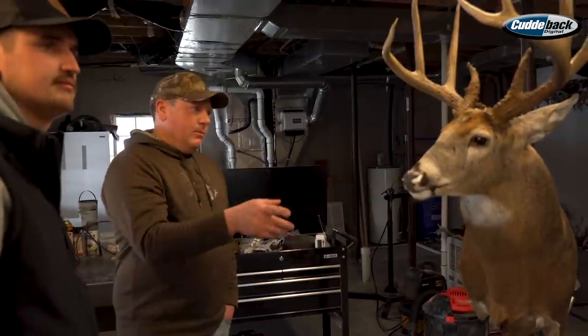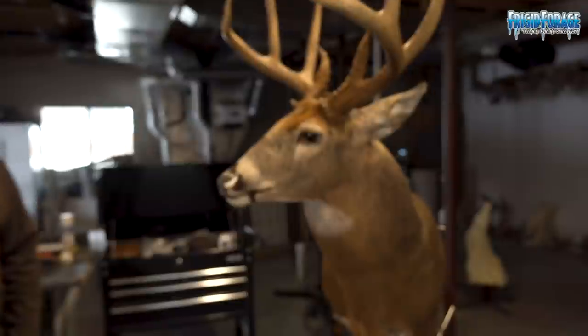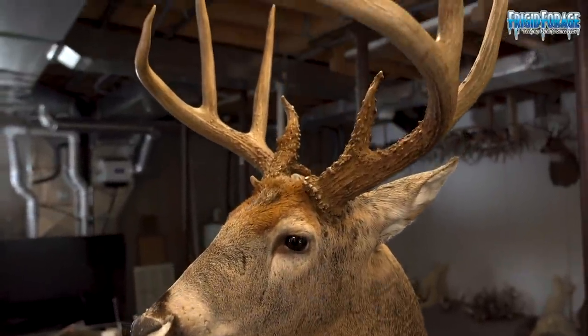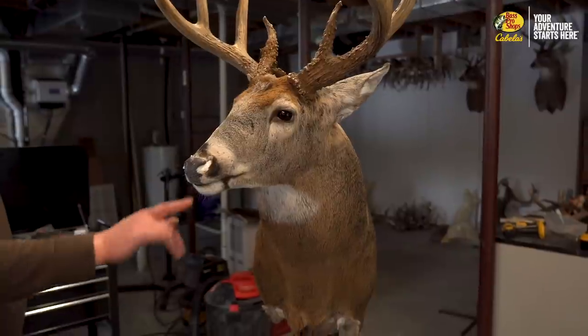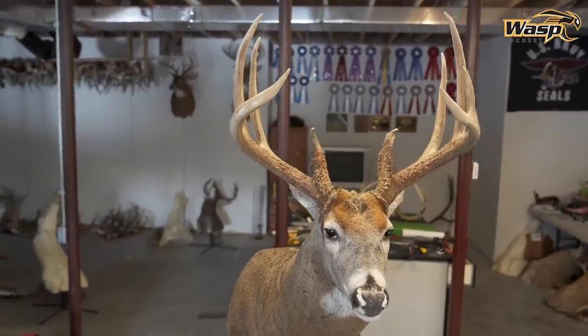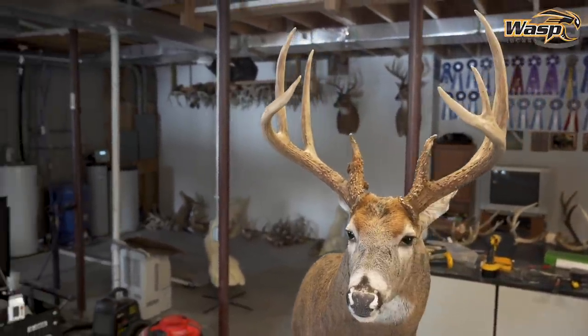And his head is just a block. I mean, it's just a really big, really big deer, both antler wise and frame wise. As far as forms go, this is one of the biggest heads that you can get. It's actually an 8-inch eye to nose, and he filled up every bit of it. So just a beast of a deer.